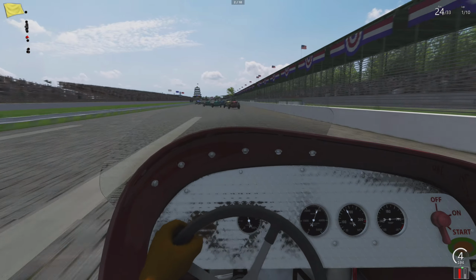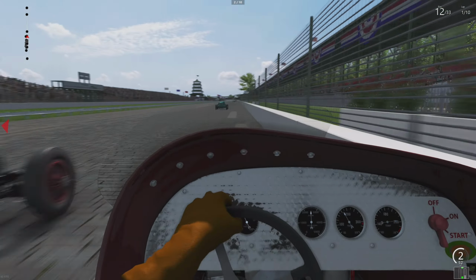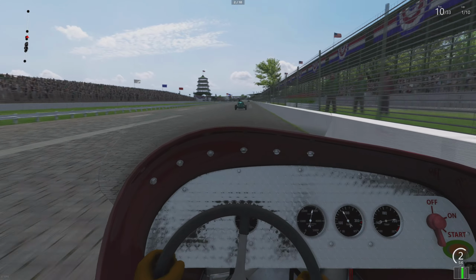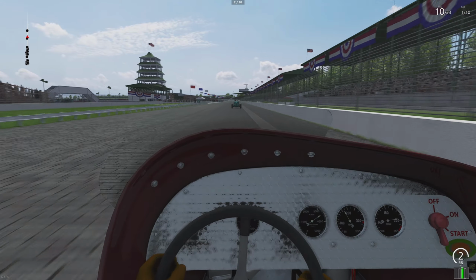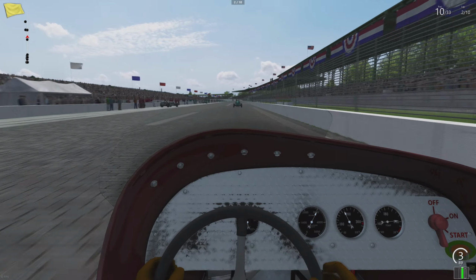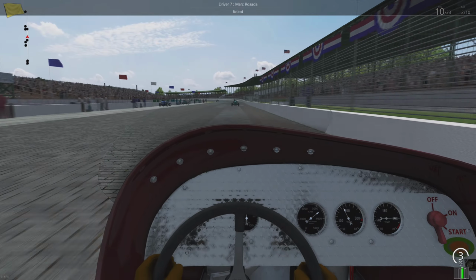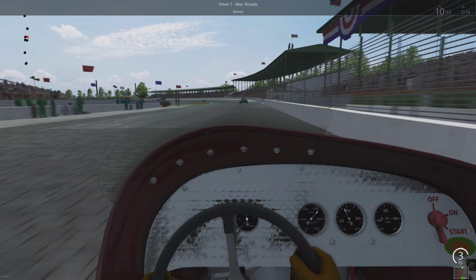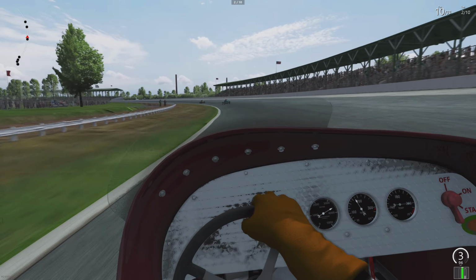So we're already at 24. Oh, we got a big slowdown up ahead. Squeeze past, a little bit. Big pile-up back there. And down the line, the brakes are not great in this car. It's one of those things, if you don't get the car slowed down, you're going to have some issues for sure. Alright, here we go.